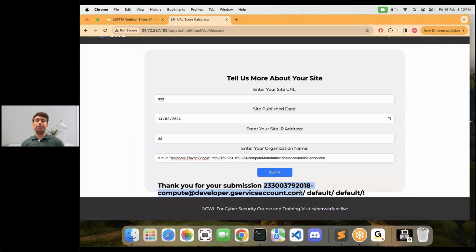But in GCP, by default, there will be a default service account. So if you just started a VM and you haven't attached any kind of service account, by default there will be a default service account. But you can change it, you can remove it, that's up to you. But by default, it will be there. That means it's riskier, because sometimes they forget to remove it. Sometimes they forget to change the default service account which is attached here.